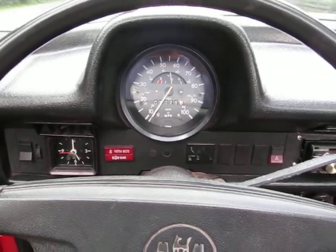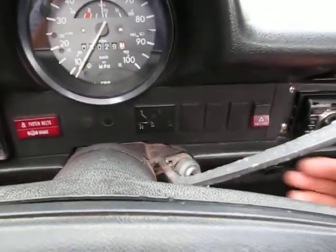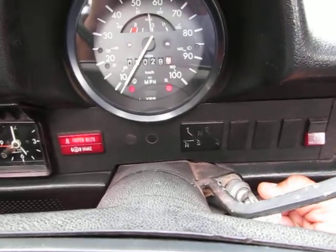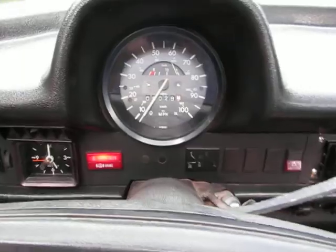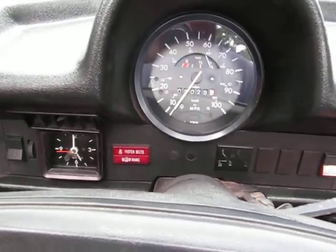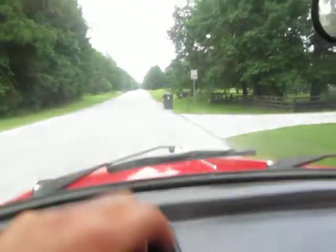Hey, it's Eric here at Peachtree Classic Cars with a 1976 Volkswagen Beetle. She's still a little cold. Just pulled her out of the garage. We're going to take her for a spin here.